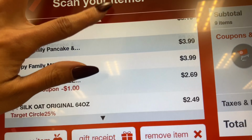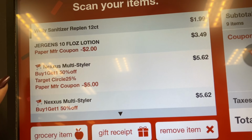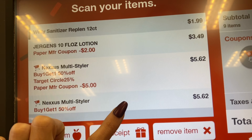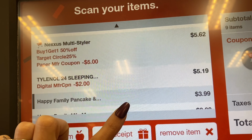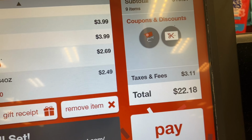All right, guys, so you can see all the coupons that came off. So everything you see right here, all the paper coupons, all the digital savings, all of that. And it's got our total down to $19.07. So we're going to go ahead and pay.